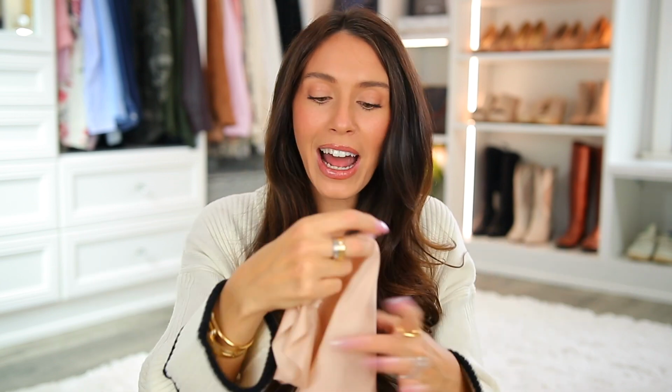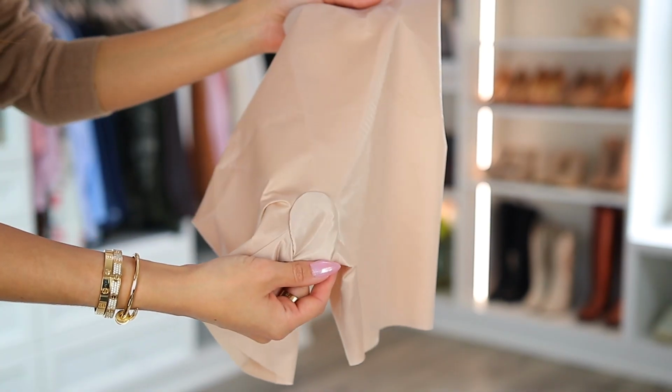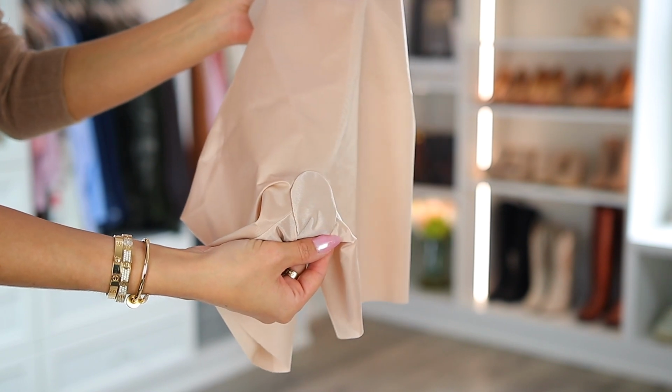Also, it has the little thing in the front, again, strategically placed, that if you are wearing leggings or something where maybe a camel toe is possible, this prevents it. It's just nice to have, and they are so comfortable.